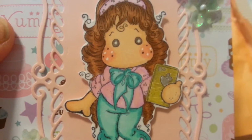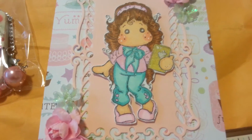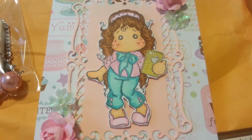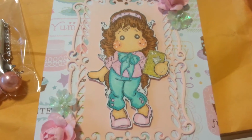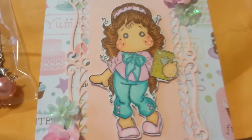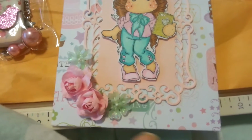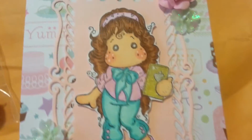And this is super cute. I think this is Selfie. Is this Selfie? No, I don't know which. This is a new Magnolia stamp. I don't know the name of her. I saw her. She's super cute. And this is so cute. I love how you did that. Love, love, love. And this is handmade.